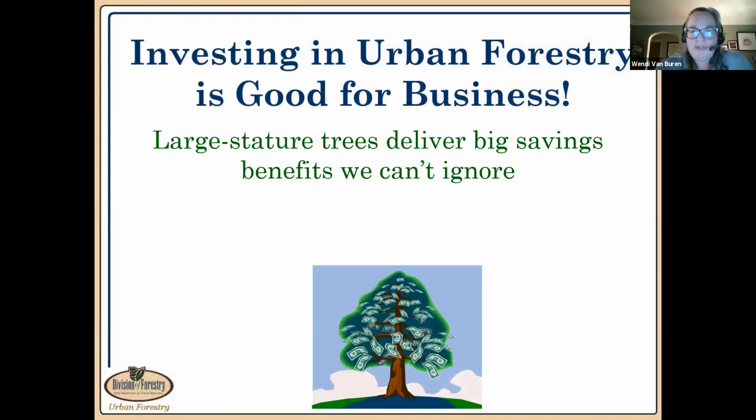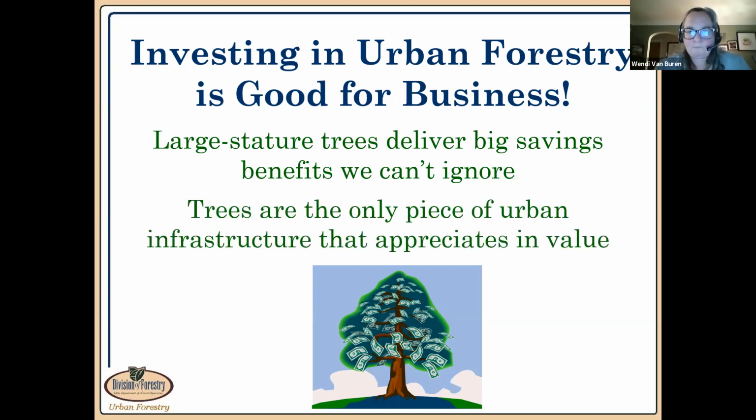And when you put these trees in, I really want to encourage you to put in large shade trees. It's those large stature trees that are going to give you the benefits. A lot of folks want to put in shrubs, they want to put in evergreens, but those large trees will make a big difference. But any tree is valuable.